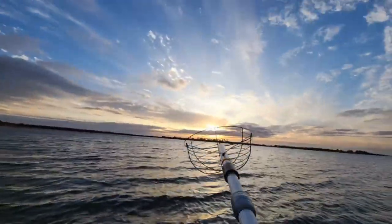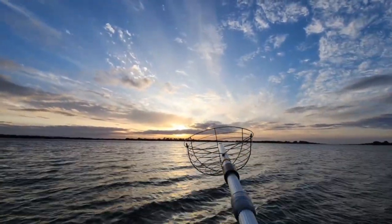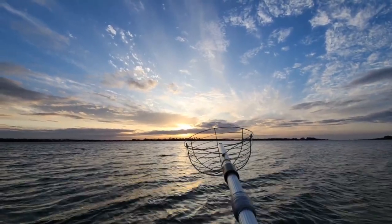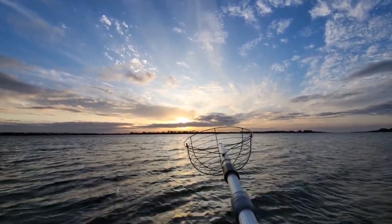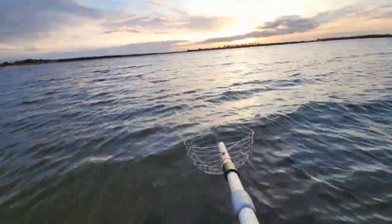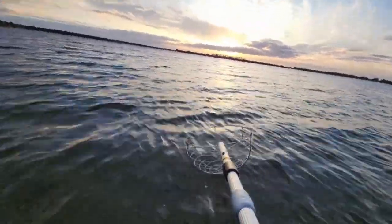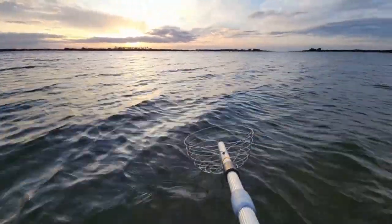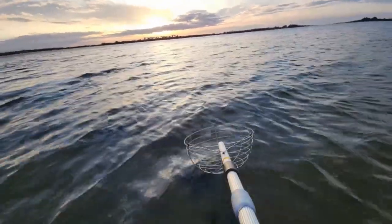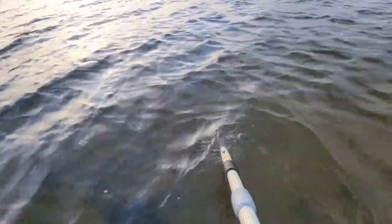Look at that beautiful sunset. Check that out. Look at that. Is that not spectacular, or is that not spectacular? It would probably be more spectacular without the crab scoop in the way, but you can't have everything, people. Right, now let's have a look. All right, the wind's dying off, so we should be okay now. Okay, so I spy with my little eye.